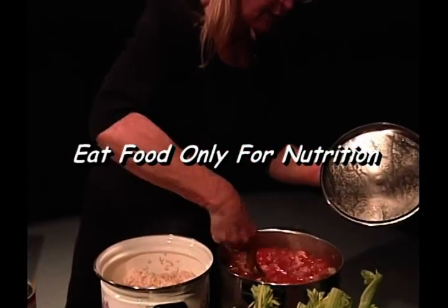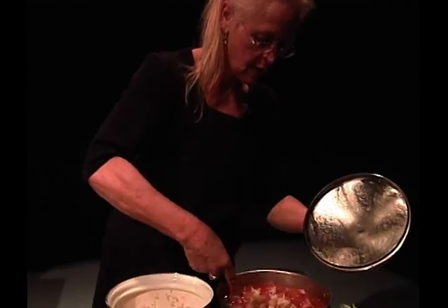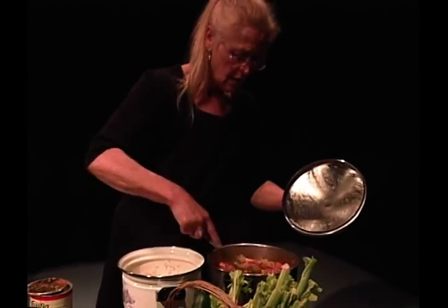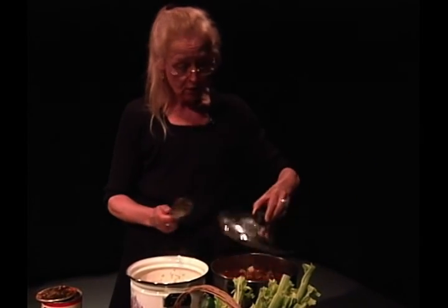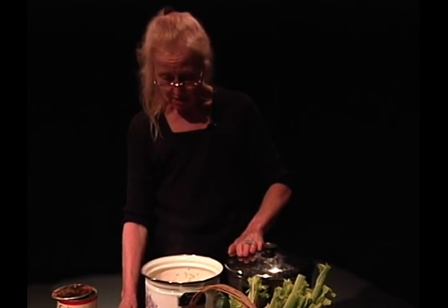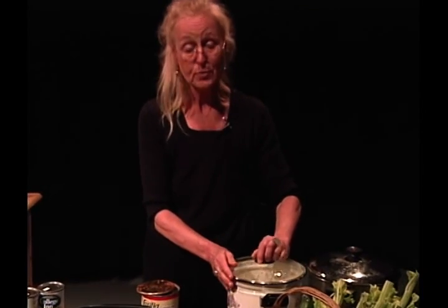Here we go. I think that looks pretty good. I'll put one more in there. There we go. Now, you could eat this in about a half an hour, because if I had put the carrots and celery in a little bit earlier, it would be done. But in about a half an hour, this will be done. I'm going to put the cover back on the brown rice, and this will be leftovers.